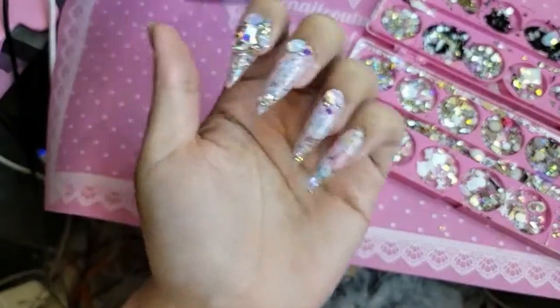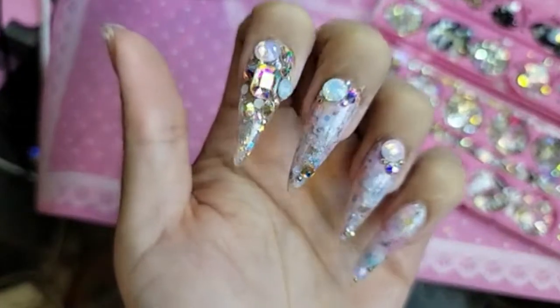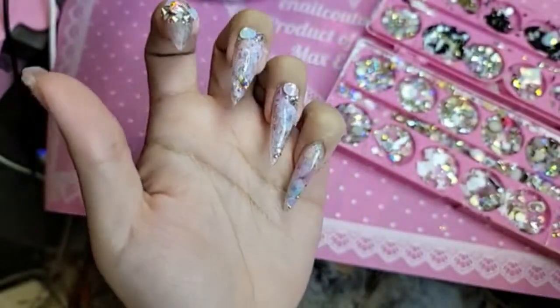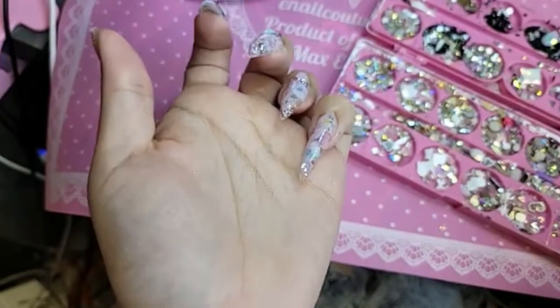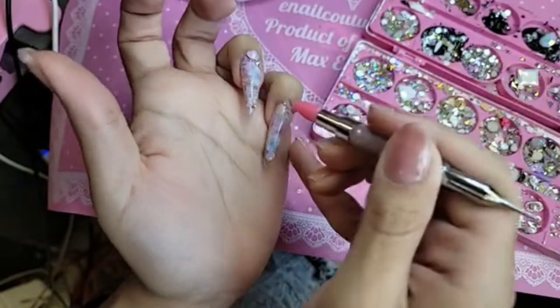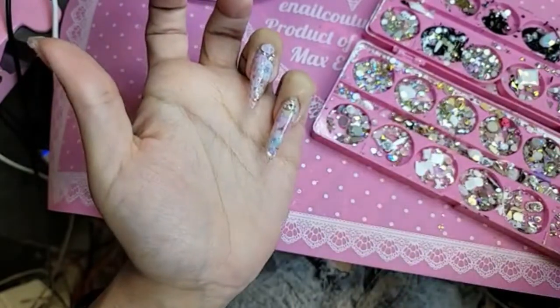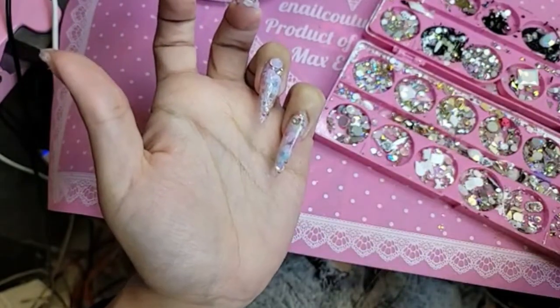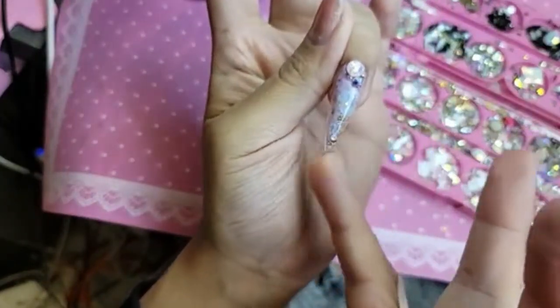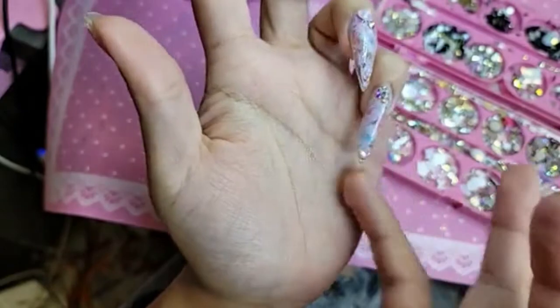Like my watercolor nails, Kelsey. Yeah, those are pretty. And it kind of goes with the music, huh? I love it. They look like unicorns. Oh, kind of, huh? Yeah. They're like very fairy tale-esque. It does look like a fairy tale. Thank you.